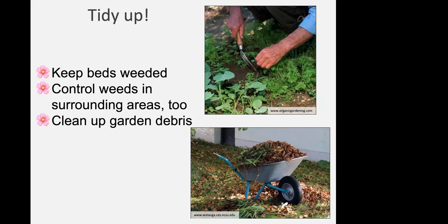All right, so the last thing that I wanted to really quickly touch on, and then we can get to all of the questions, is to tidy up. So this is something that is a mid-season and late season task. If you're really gung-ho, you might do a little weeding early on as things start to come up, but keep your beds weeded, control weeds in surrounding areas too.